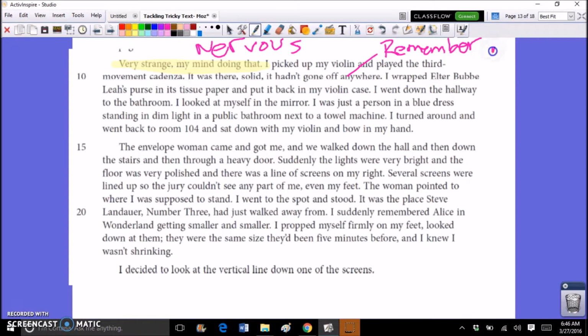I wrapped Elter Bubby Leah's purse in its tissue paper and put it back in my violin case. I went down the hallway to the bathroom. I looked at myself in the mirror. I was just a person in a blue dress standing in dim light in a public bathroom next to a towel machine. I turned around and went back to room 104 and sat down with my violin and bow in my hand.